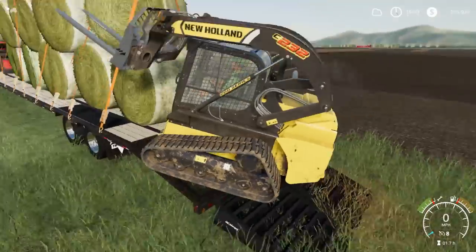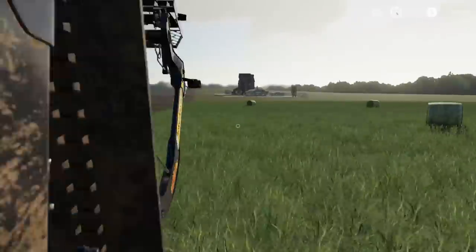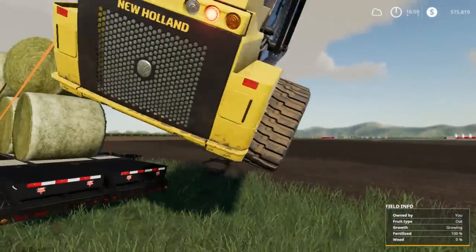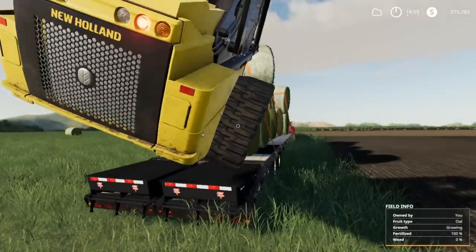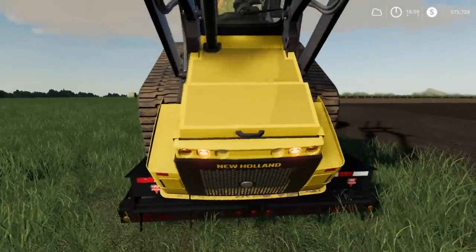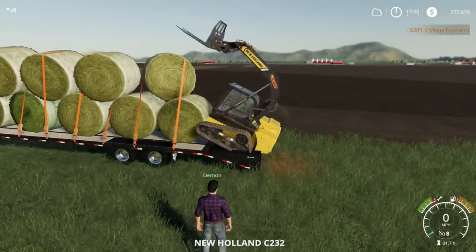All right, fold those. Oh, that ain't gonna work. Fold those ramps up. I think it's working. Oh, yeah, she's working. Okay, now I'll throw it up there. Throw it up. Put it sideways. Got him. Yes. Yes, guys, this is realistic farming. Not at all, but go.